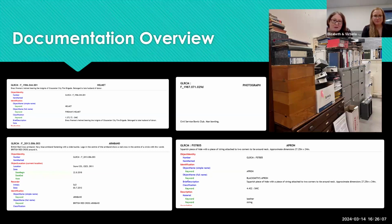It's a bit difficult to see, but on one of those it does say belonged to the husband of the donor, which is something that we quite often find, where in the cataloguing process the name of the owner of the object hasn't even been recorded. So that's just a small insight into the Modes records that we have.